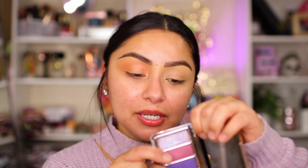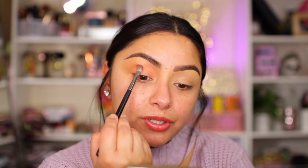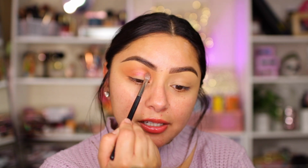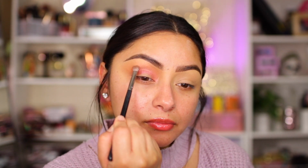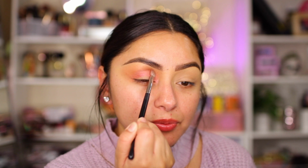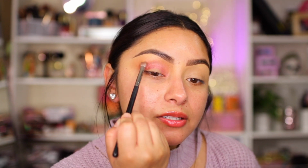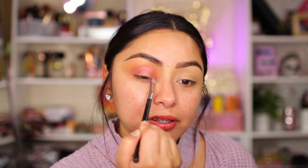So the next color I'm going to be going into is called Grounded, and that's this color right here. And I'm going to start to sort of darken things up at the crease with this color. Just like this. Doesn't matter if you get onto the eyelid, we're just going to be covering that up. So we're just blending this into the other one, but making sure that we pack on the most intensity into the crease area.